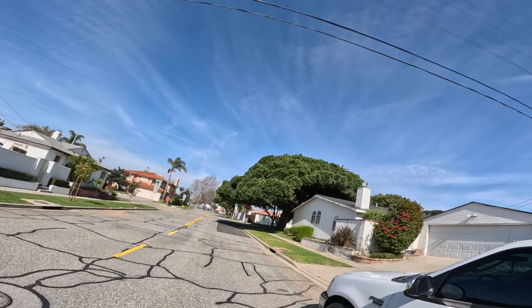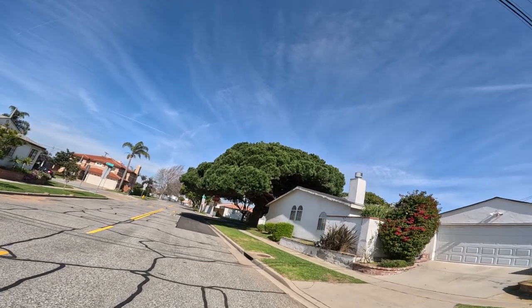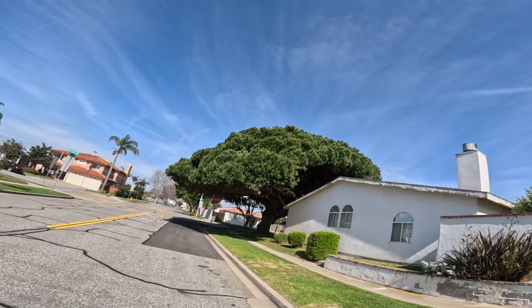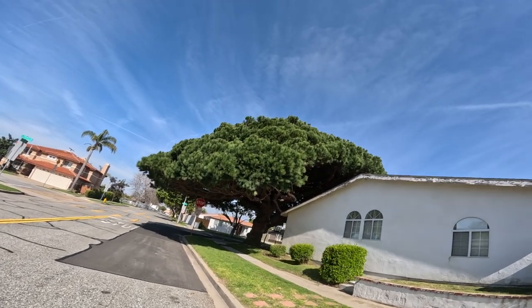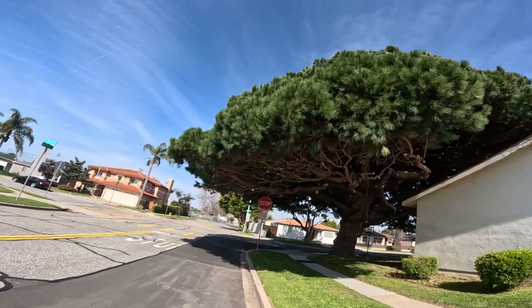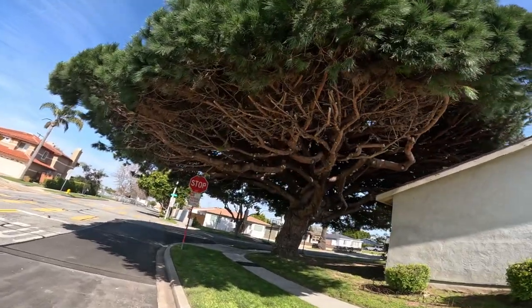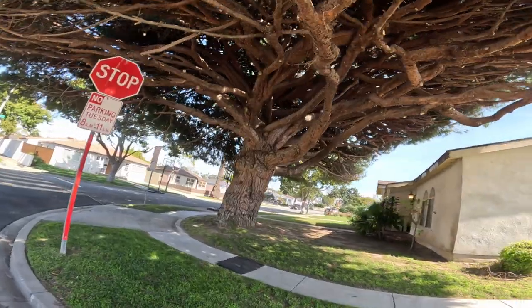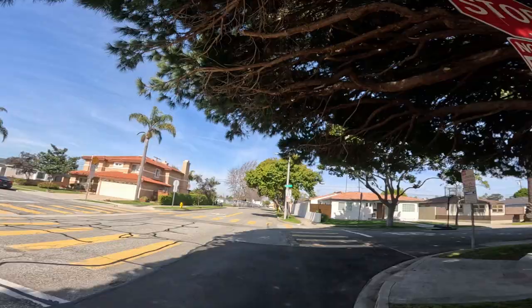Wow, that's a big tree. What is that, a pine tree? Man, is it full. Well, they prune that up a lot over the years, you can tell. Wow, there's a pine tree. I don't see many of those around here. Wow, that tree must be 100 years old. If that tree fell in the house, it'd take the whole house down.